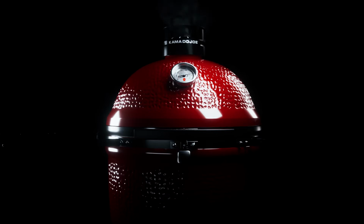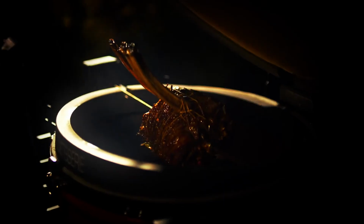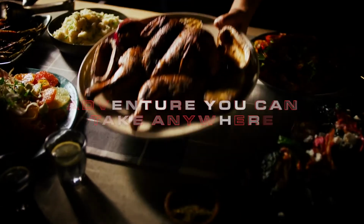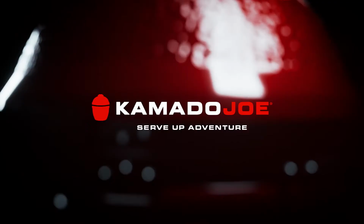Breathtaking by design, the Kamado Joe empowers you to execute your vision with the confidence and tools of a master. Together, these features create the most innovative, efficient, and durable Kamado grill in the world, designed for cooks who love to explore new worlds of culinary expression.